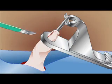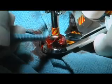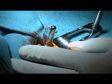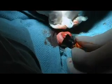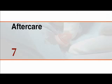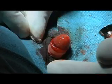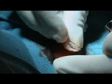Then, using a scalpel, excise the foreskin, making sure to remove all tissue above the clamp. Loosen the nut and disassemble the clamp. Ease the skin off the bell with cotton gauze. Assess the penis to make sure that any adhesions have been removed and that the circumcision is adequate, fully exposing the glands. Check for bleeding.